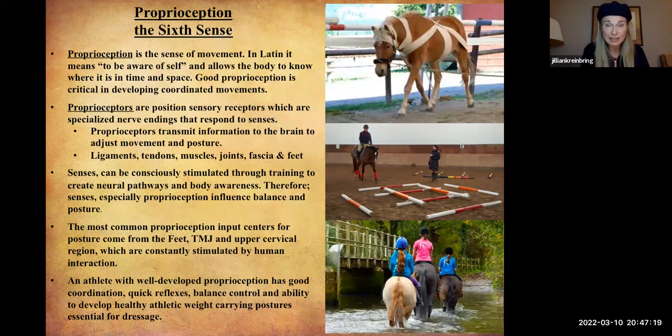But just as he's losing his balance, if he's well developed and you give a little half-halt, he says, oh, I can rebalance. Instead of, I'm on the forehand, and I'm coming off the forehand, and now I'm a little imbalanced, and now I'm on the forehand. I want my horse to go, I'm on the forehand. Oh, I'm imbalanced. Oh, I'm falling.